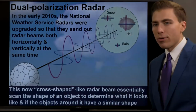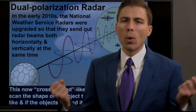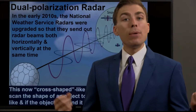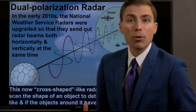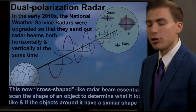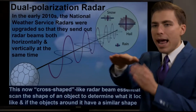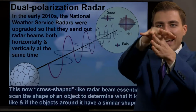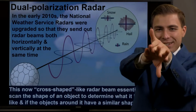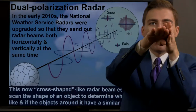So that's how Doppler radars got their start, and a lot of them went across the country in 1988. That was the one that pretty much is still in use today. But then they got a major tune-up, a major upgrade around 2010, what's called dual polarization. So instead of just sending out the energy like this, now the energy is coming out like this. I don't know how to point the fingers to do it. It's like a cross section. So now you're really getting a complete scan.